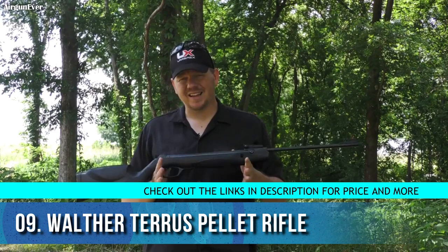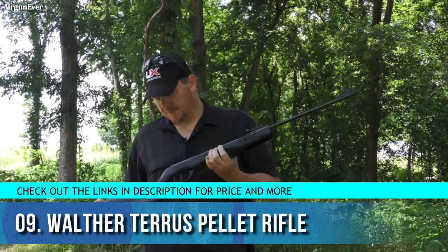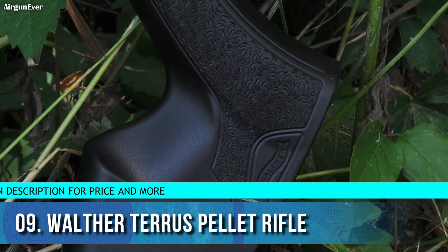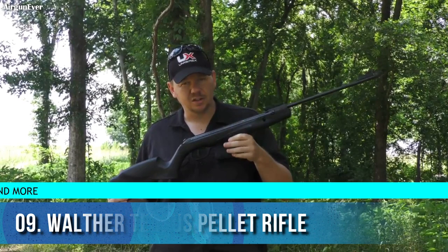A .22 caliber pellet traveling over 800 feet per second, that's reasonably good, and it actually has some stopping power if you wanted to hunt with it. But it's ideal for taking out in the field and shooting around. Everything about this gun feels good, from the way in which the cheek piece is molded and the grip, the texture patterns that they have here right around the palm swell of the fore end and on the grip itself. All of it feels really very intentional, which is not something that I would say for all of the air guns that I review.